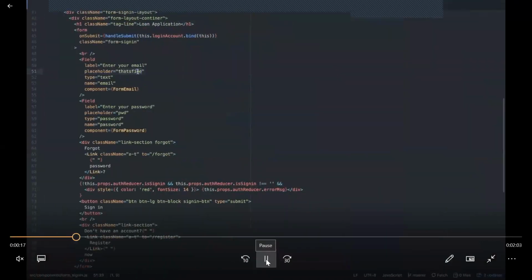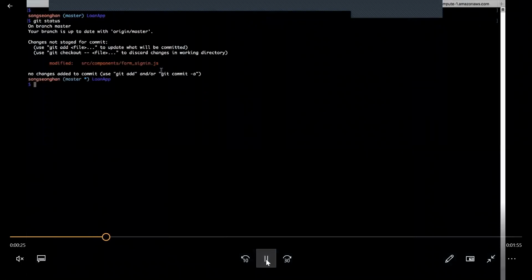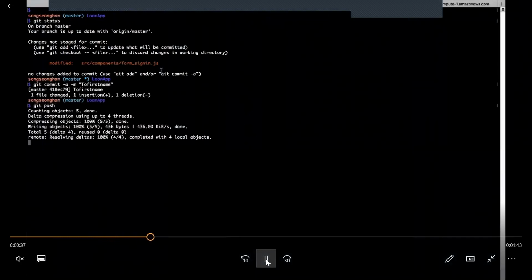Okay, here we are in the code. We're making the change to first name. And then we're going to go ahead and commit that into Git. Git is our code repository. We do the commit, and then we are pushing this. And in a second, I will show you the app, and the app looks different because the label has changed.